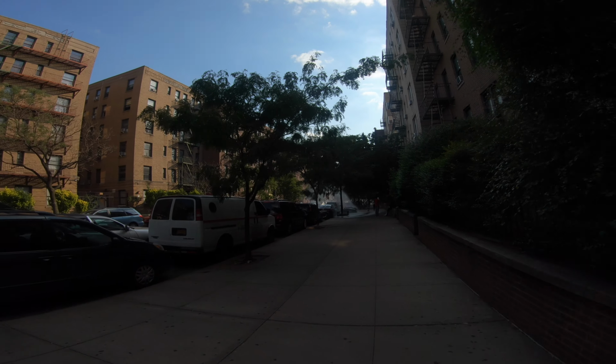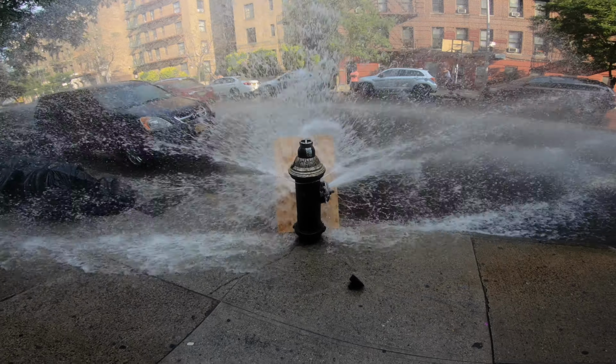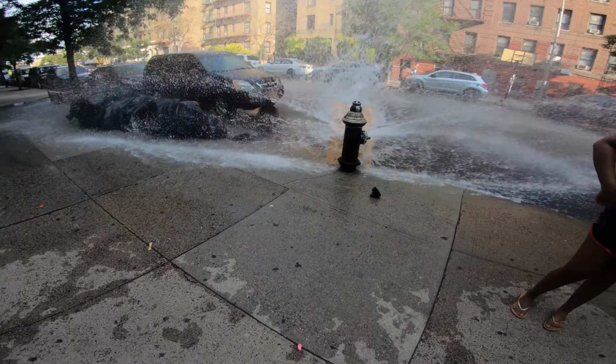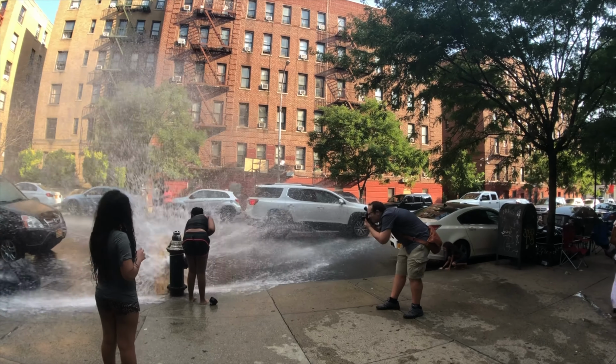Around the next corner, we found yet another hydrant open. This one was great. I told the kids to just keep playing, and checked with their parents nearby with a silent nod that it was okay to shoot them. And they were having the time of their life. So of course I had to go in and get myself wet and join them.